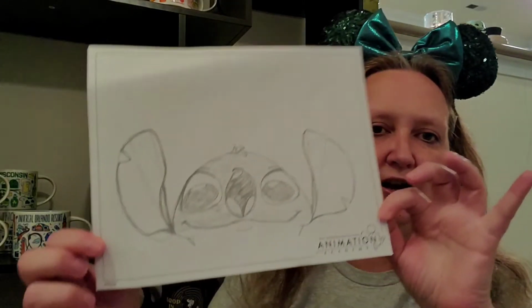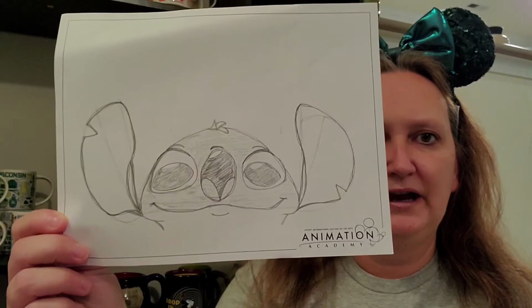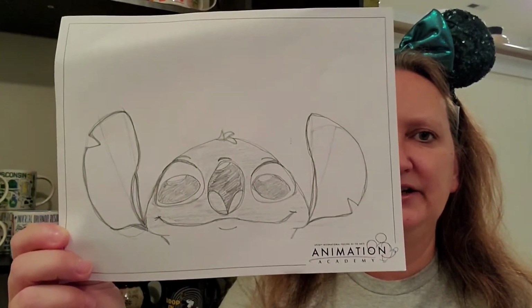So at Festival of the Arts, they also have, and this is where I got Academy, Animation Academy. It's not something they usually have at Epcot, it's just for this festival. So it's at the American Gardens Theater. They do it twice a day, and they'll teach you how to draw a Disney character. At Animal Kingdom, you're going to always draw an animal of some kind. This is just a variety of Disney characters. So the day I was there, we did Stitch.